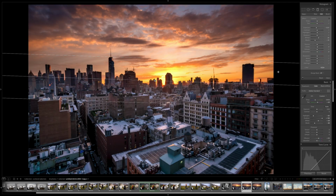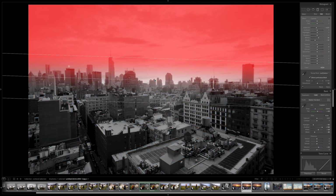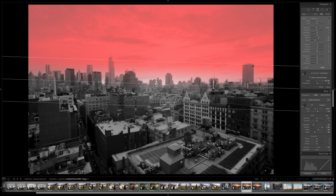So what you want to do now is use the range mask and go to Luminance. What this does is you're able to tell Lightroom what part of the image you want to be affected by the gradient mask. And in this case, I do not want the dark part of the image to be affected by it. So I can actually lower it a bit, and you can see the top of the buildings now are lighter. They're not being affected as much by the gradient mask. This was the original. And as I move to the right, I'm telling Lightroom not to affect the darker part of the image. And you need to find the right range, but to me right now this looks good.